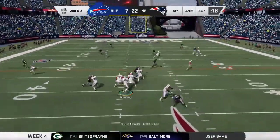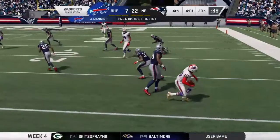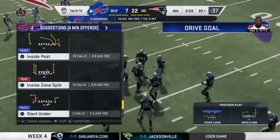On second and 2, Manning. And a quick throw here, that's complete. And he works it to the 30-yard line here, right at the 30.